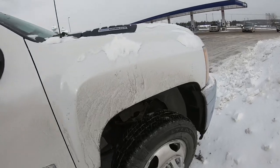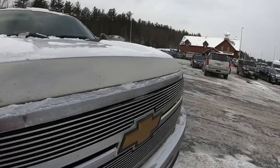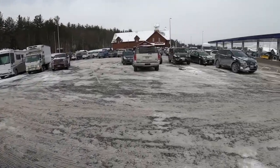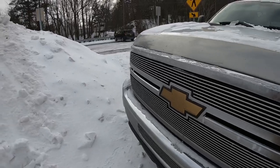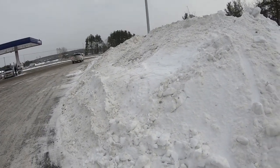White. After a weekend of being up in the mountains, it's not so white anymore. Just need to get back. We are right now at the Welcome Center. Look at all these people. Look at this snow. Holy snow. We got a lot of snow up here. A lot.